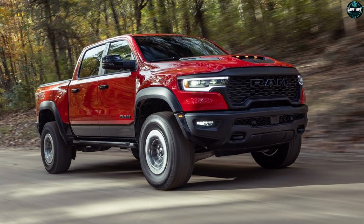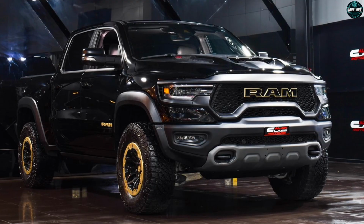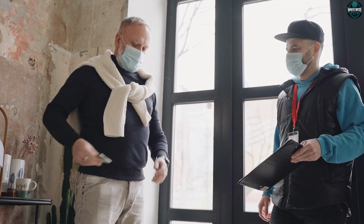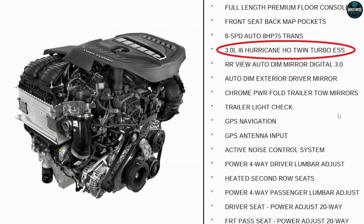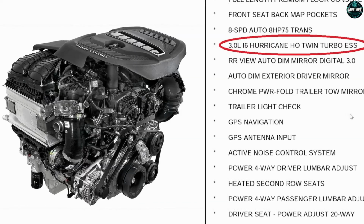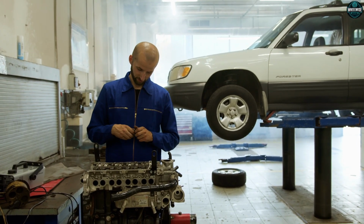Price and value is another battlefield. Ram brags that the RHO gives you more horsepower per dollar than anything else in its class. And they're not wrong. But let's be honest. You don't stop spending when you buy the truck. A turbocharged inline-six running high boost is going to need attention. Turbos don't last forever, intercoolers fail, and repair bills on modern forced induction engines aren't pocket change.